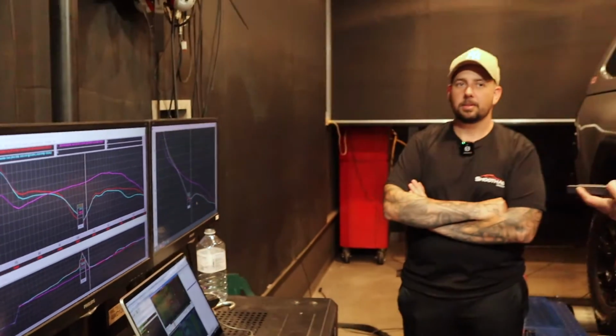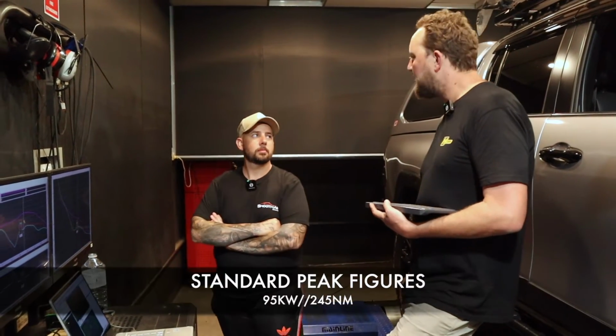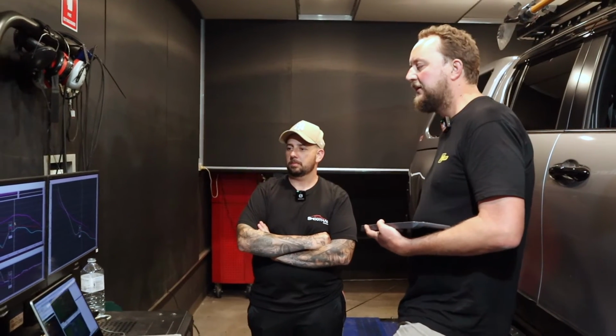Power wise, the kilowatt number that we all like to talk about, 95 kilowatts at the wheels. I'd expect 105, 108, something like that out of this on a car with factory wheels and tyres. So it's in the ballpark, everything looks pretty healthy. So basically, towing these two vehicles would be very similar. Before, even your testing at the drag strip, your mile an hour was very similar as well. It was very close, and that explains it all now.